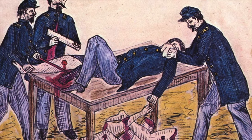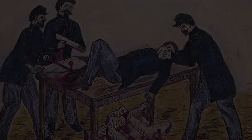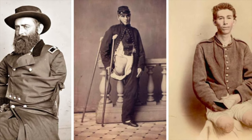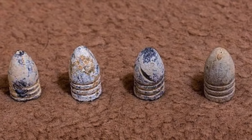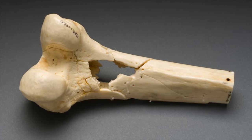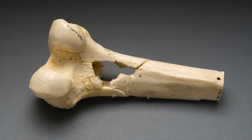An estimated 60,000 surgeries, about 3/4 of which were amputations, were performed during the war, making it a common procedure for battlefield injuries. This surge in amputations was largely due to the widespread use of the miniball, a conical bullet that caused devastating injuries upon impact, shattering bones and making limb salvage often impossible with the medical technology of the time.